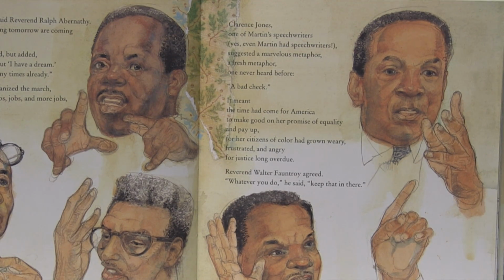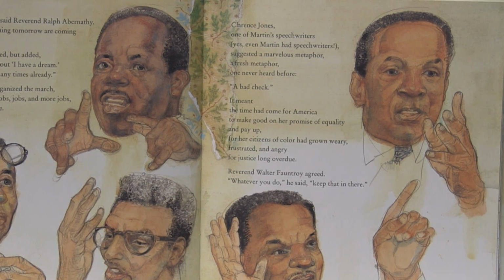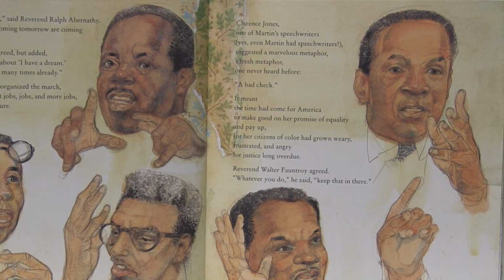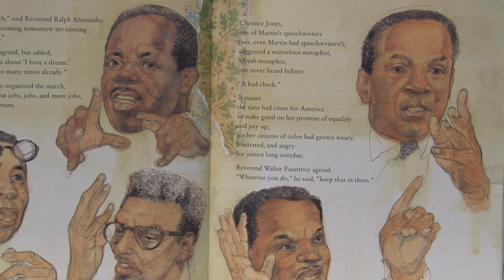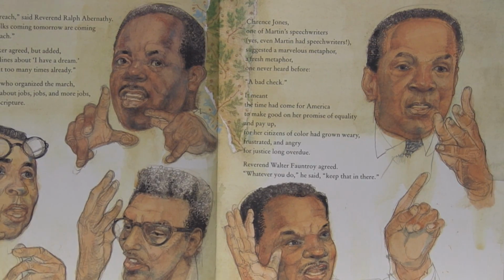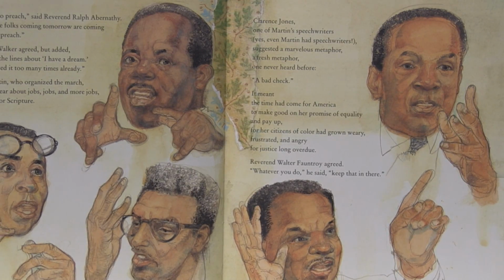"You have to preach," said Reverend Ralph Abernathy. "Most folks coming tomorrow are coming to hear you preach." Wyatt T. Walker agreed, but added, "Don't use the lines about I have a dream. You used it too many times already." Bayard Rustin, who organized the march, wanted to hear about jobs, jobs, and more jobs, not dreams or scriptures.